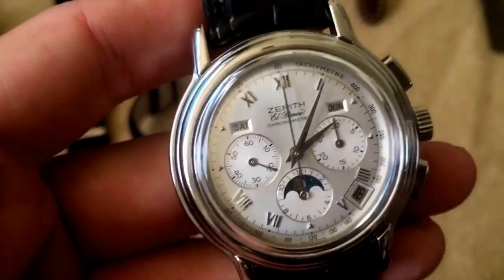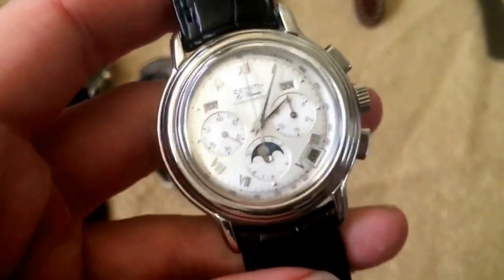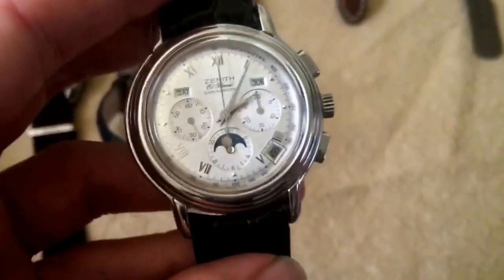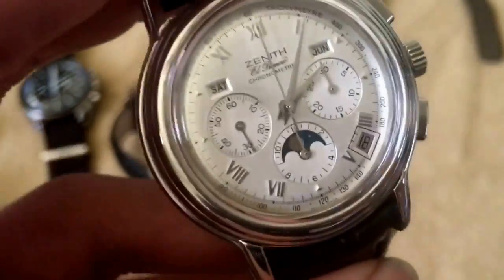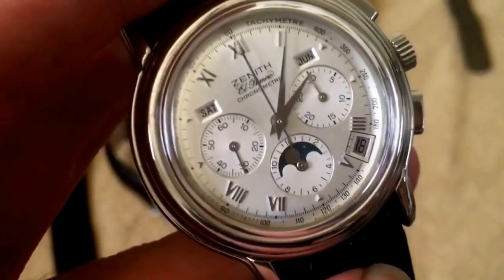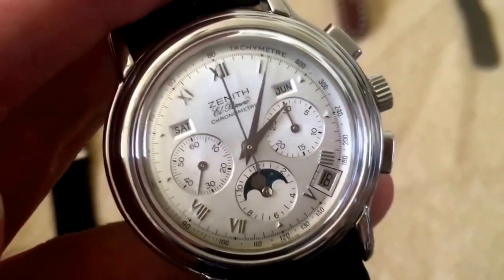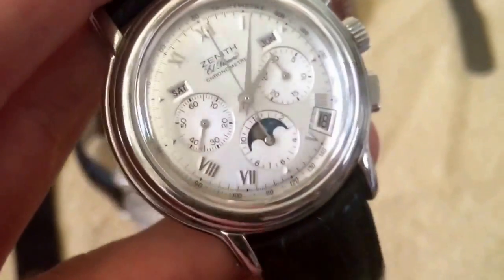And then the last chronograph is the Zenith El Primero, the Chronomaster. This is one of the last ones that was made before they discontinued it for a little while, with the 410Z movement. So it's got that high beat El Primero movement, triple date with the moon phase, and then of course the chronograph feature. And I really love this watch.